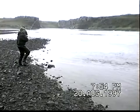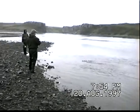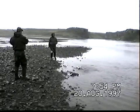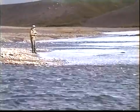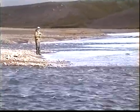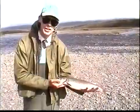The Brei also has excellent Arctic char fishing, especially in the lower part of the river. Sandy Leventon beaches one in the pool below the canyon. And Michael Evans pulls one in at the edge of the fast current. Beauty, look at that.